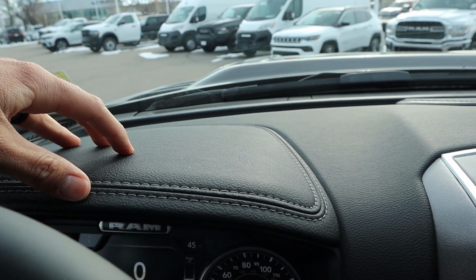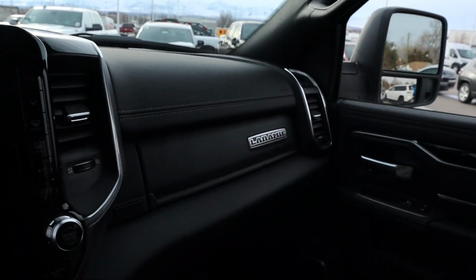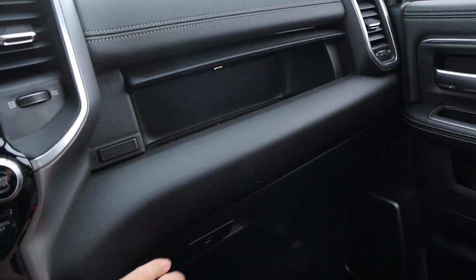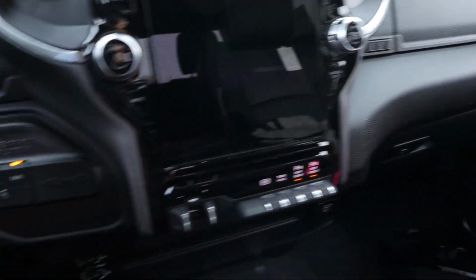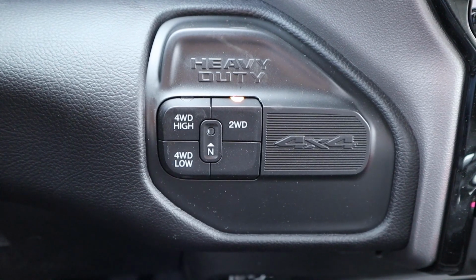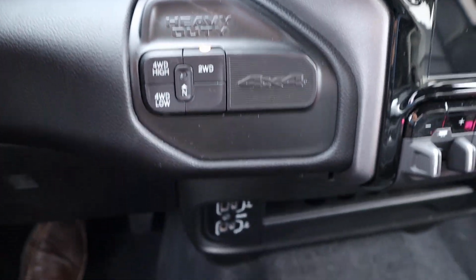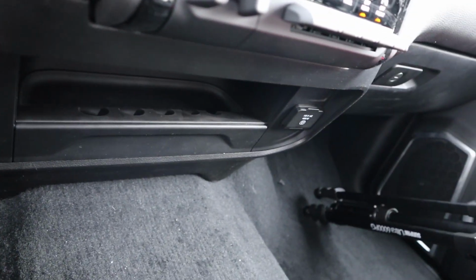And speaking of the top, you guys can see really nice material use here on the dash. This one has the Alpine sound system. And then notice it says Laramie there on the glove box. And actually, we'll take a quick gander here at the glove boxes. Pretty nice. And then if we move back over here, we've got our driveline select. This has 2-wheel drive, 4-wheel high, 4-wheel low, no 4-wheel auto. And there's a bunch of little charging ports down here, and then some extra storage space and an outlet.